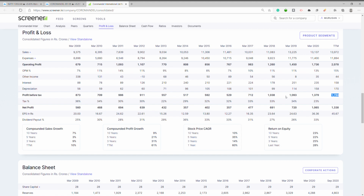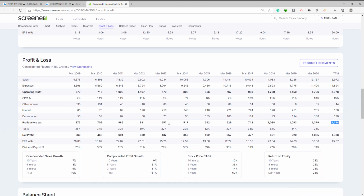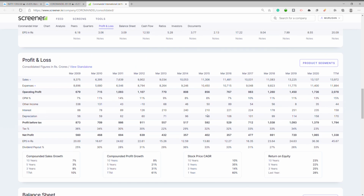This is something which you need to notice. A share will tend to outperform when you have very good profit numbers coming from the company, even though, relative to the profit, the sales is growing at just 9%. The interest here has also come down to around 150 crores. They were paying around 200 crores almost constantly, and that has reduced to about 150 crores.